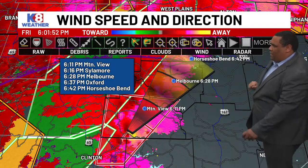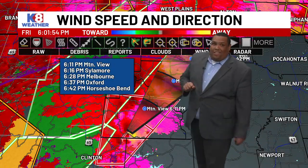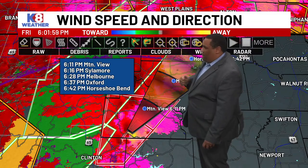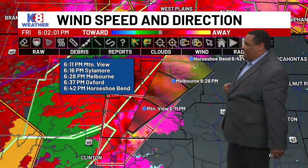It's going to be close to 60 right there. So Mountain View at 6:11. It's 6:01 right now, so you've got a little less than 10 minutes to get into your tornado safe spot in Mountain View. Sycamore about 6:16.